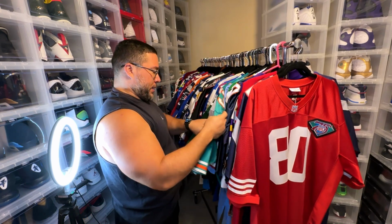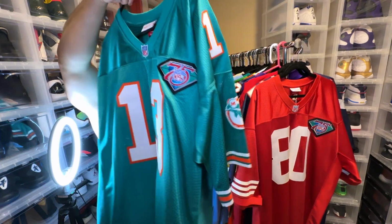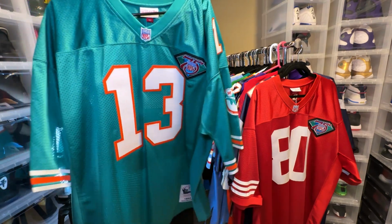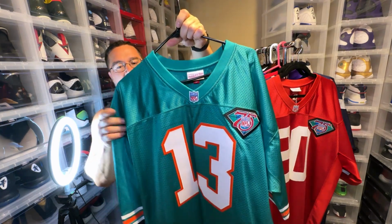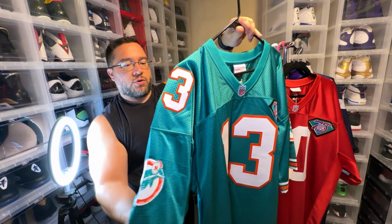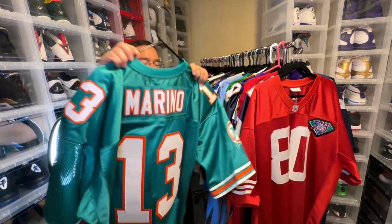All right. Now we have Dan Marino. This is the 1994 Mitchell and Ness throwback jersey. Really nice. We have a layered twill on here. We have the 75th anniversary patch. Everything is double layered. We have the heat pressed Miami Dolphins on the sleeve, all perforated throughout the jersey. Very clean jersey.